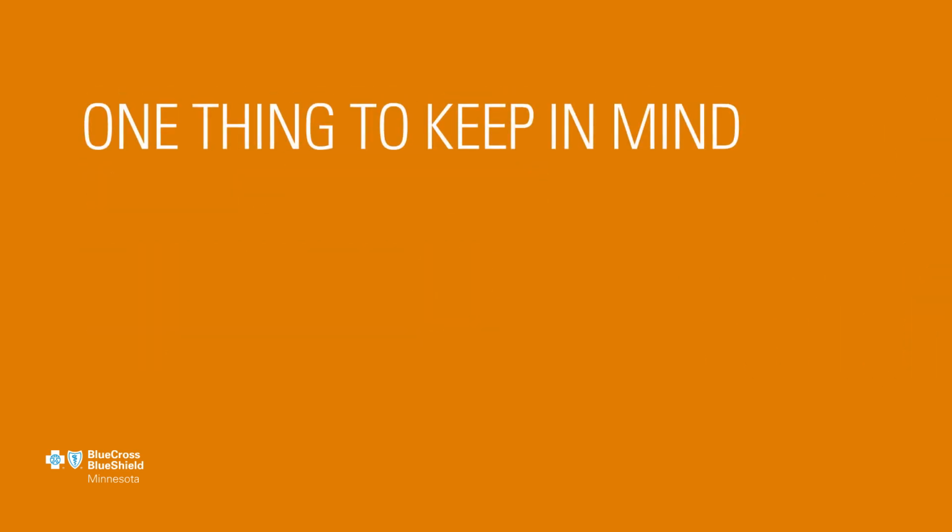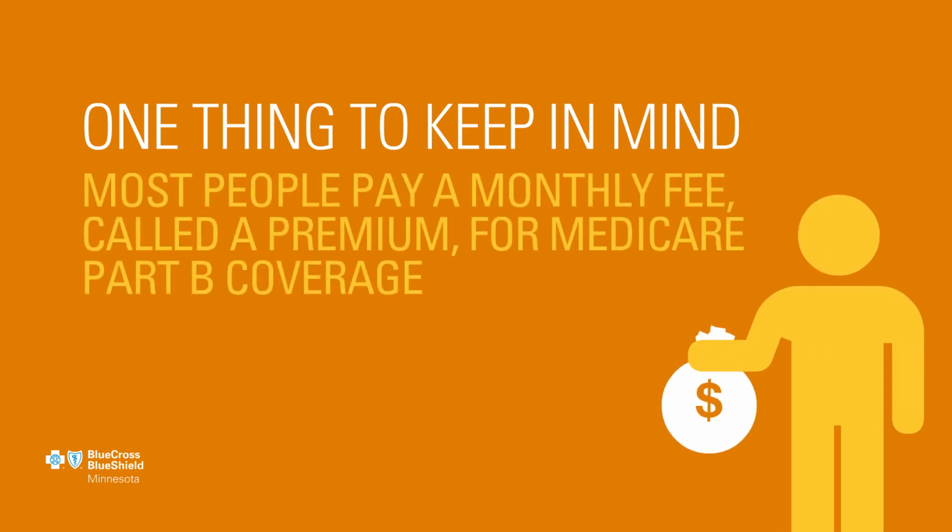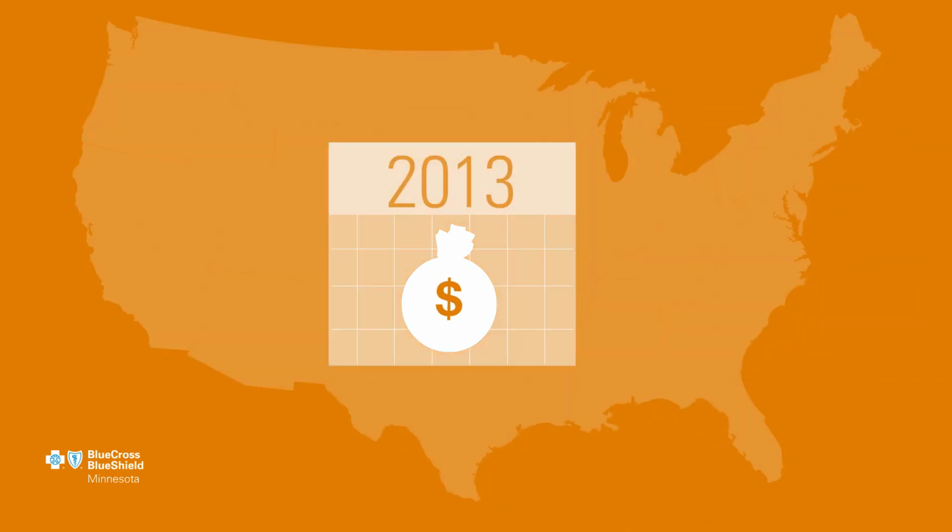There's one more thing about Medicare Part B that you'll want to keep in mind. Most people pay a monthly fee called a premium for Medicare Part B coverage. The federal government sets this premium, which changes from year to year.